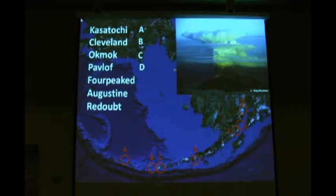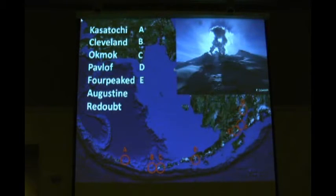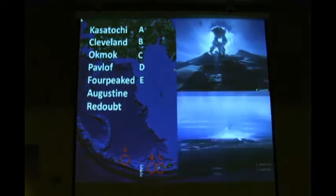Pavlof, by some measures, the most frequently erupting volcano in North America. We expect regular eruptions there, and it didn't disappoint in August of 2007. Fourpeaked, down in the Katmai region. Prior to its September 2006 eruption, most of us didn't even think it was capable of erupting. We thought of it as the remnants of a dormant volcano, but it surprised everyone.